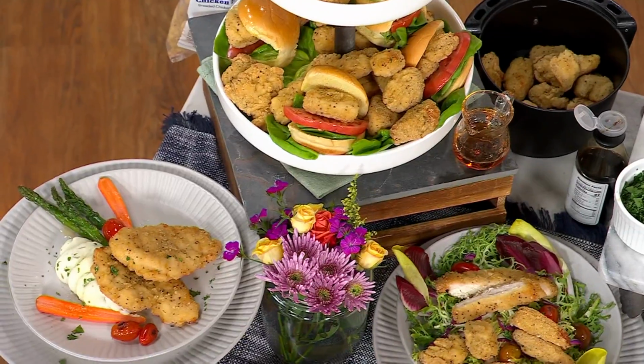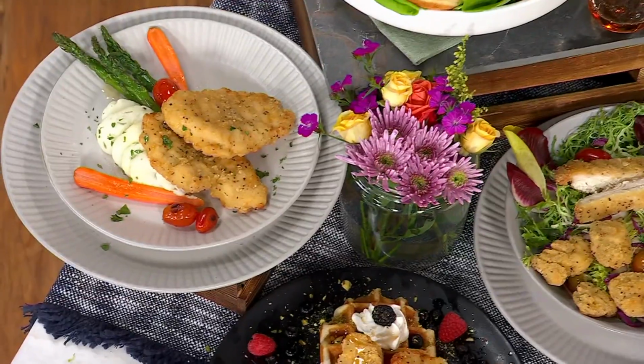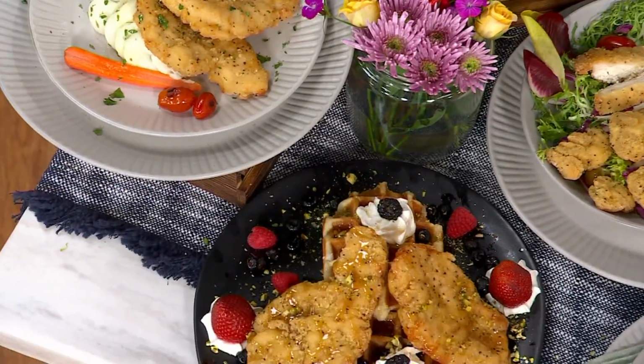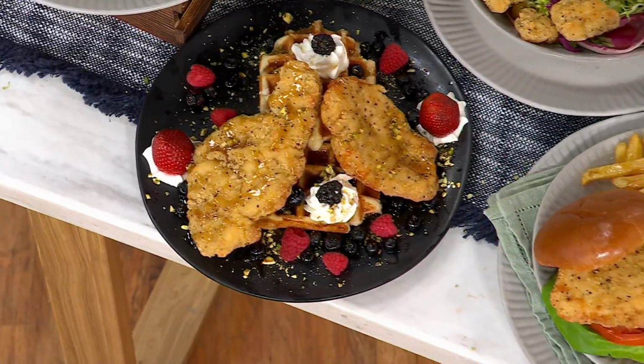Done and done. Yes, and you can do that in your air fryer too. It's just so easy. So you can air fry it and then just put a little bit of cheese on top, air fry it for another minute, then pour the sauce on, if you're doing it with pasta or a salad. It's my favorite too.